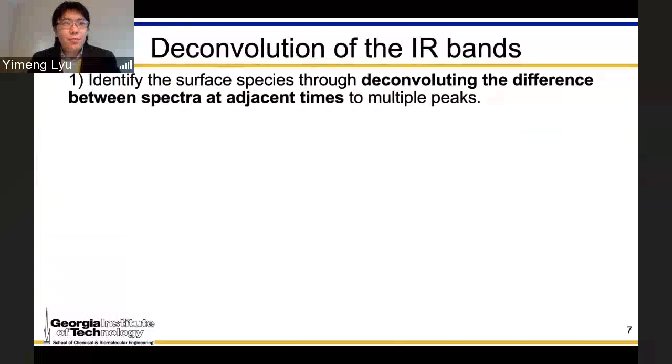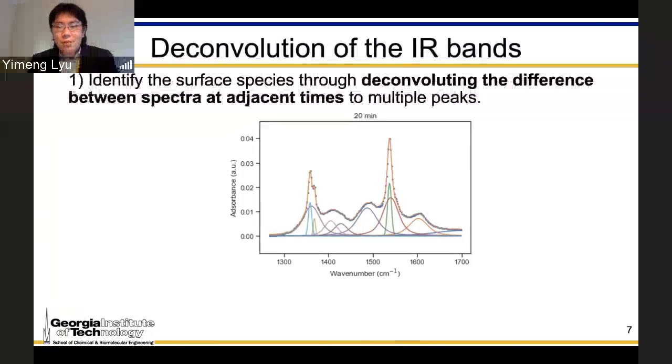The first step of our method is to identify the surface species through deconvoluting the difference between spectra at adjacent times into multiple peaks. Something like this. Here I'm showing the difference between the 10th minute of the experiment and the 20th minute of the experiment. You might be asking, why are we fitting the differences? The reason is that a newly formed surface species at a later time is overshadowed by the already accumulated surface species. If we just fit the overall data, those newly formed peaks might not be obvious. By analyzing the difference between different time stamps, that allows us to reveal any tiny features on the surface through the deconvoluting process.